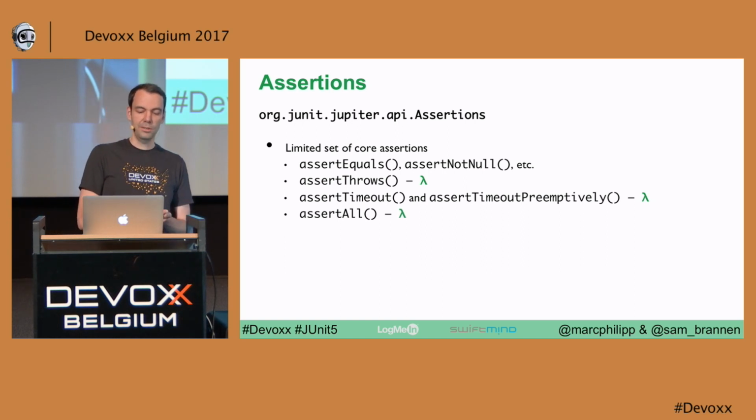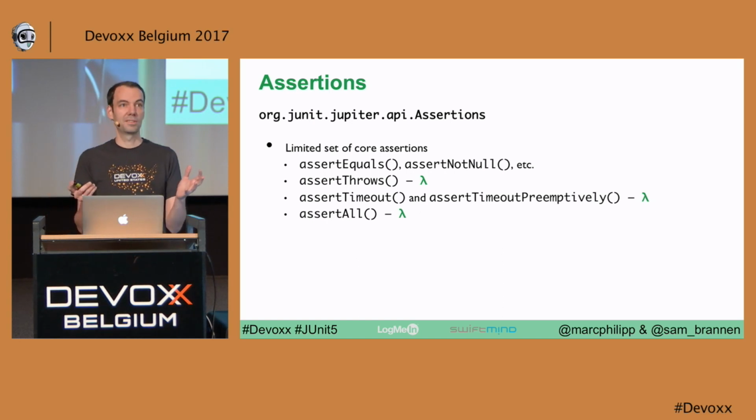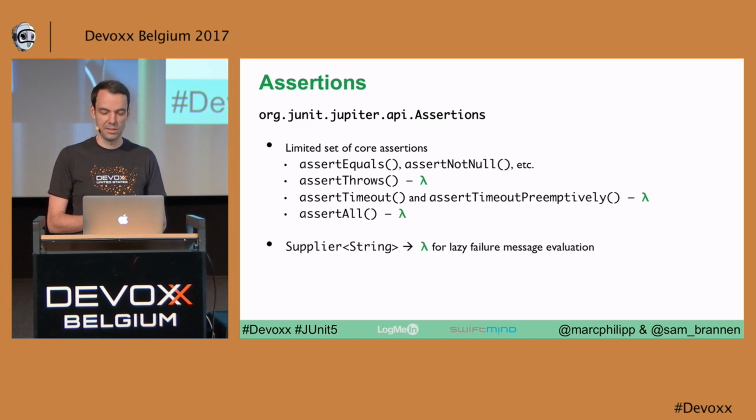There's also assert all. It basically takes the var args of assertions written as lambdas. So those are all checked. So imagine an integration test where you want to check multiple things at the end and want to get an aggregated report. That's what assert all is for. So it's like soft assertions in AssertJ, if someone knows that.